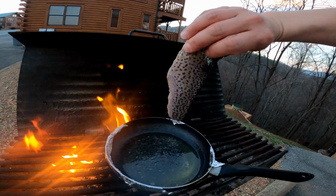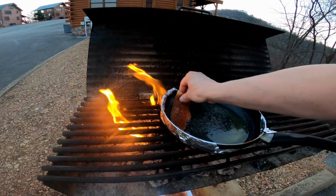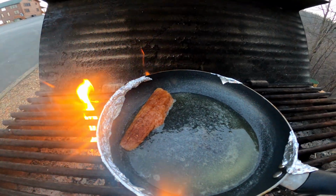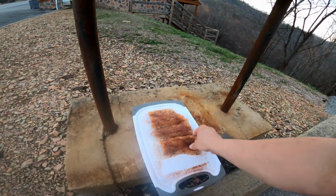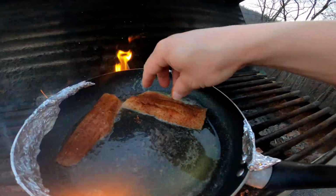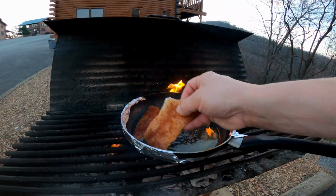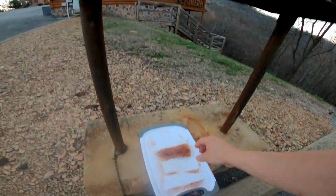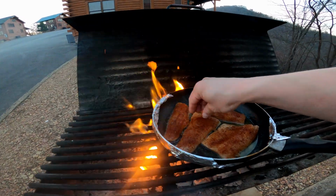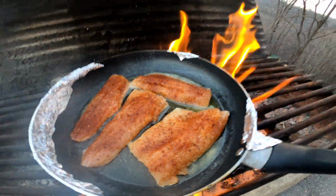Now we get the skin on, and we're gonna go ahead and drop them skin side in first. When I flip them, we'll add some more seasoning. That sounds like a nice sizzle there. We should be able to fit all these in here. Oh yeah, look at that. Get this big guy here. Put it in the butter. And the last one. Right there. Perfect. Look at that. Those look delicious. Absolutely delicious.